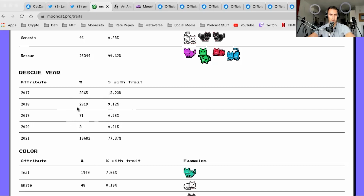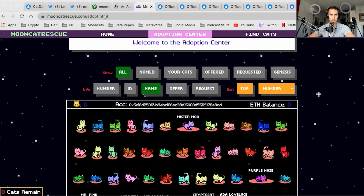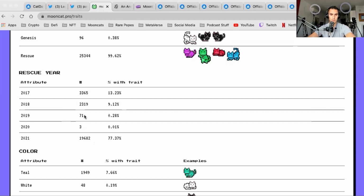And then at some point, I think it was late 2018, there was a misconfiguration between an update with MetaMask and the adoption center, which is what we see here. So in order to mint a cat, you had to go and interact with the raw contract on Etherscan and mint it. So those who minted in 2019 and 2020 were those who were just curious, and they just came across MoonCats, and they had some sort of programming knowledge, and they went in and minted their own cats.